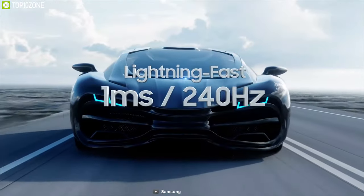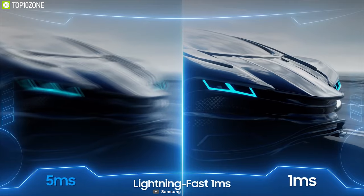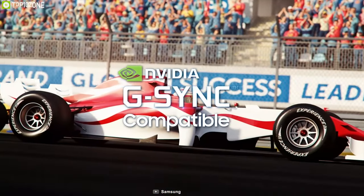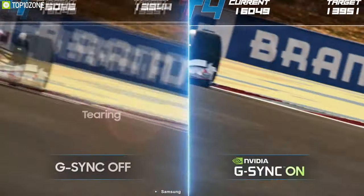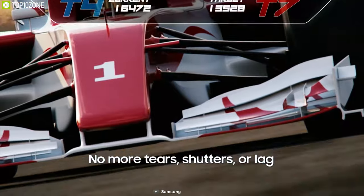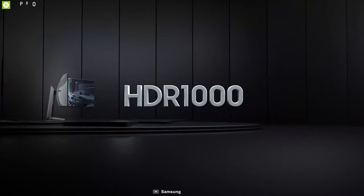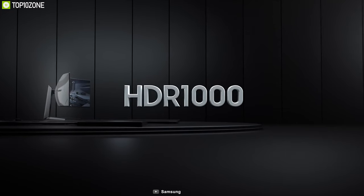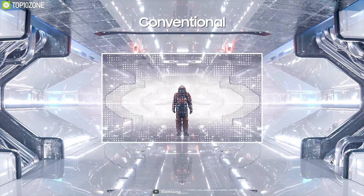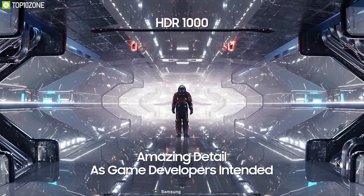It offers an extensive 240Hz of refresh rate and 1 millisecond response time along with FreeSync Premium Pro and G-Sync technology, providing you with smooth and tear-free game visuals so you're never caught short from moment to moment. See your games as they were meant to be seen with Samsung's HDR 1000, which will bring unrivaled depth to every world you explore and experience insane levels of detail in your game.